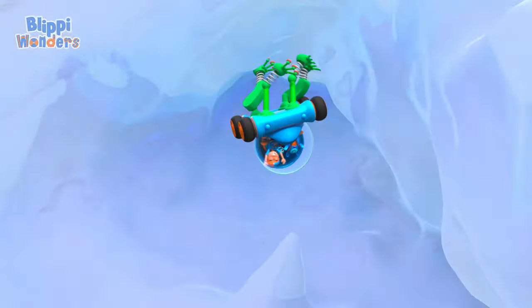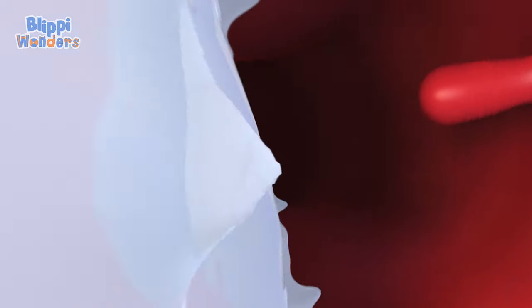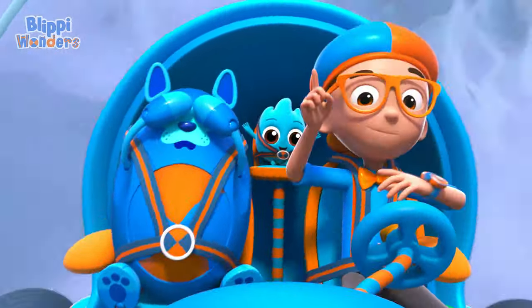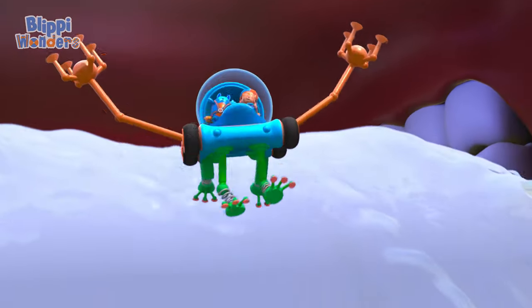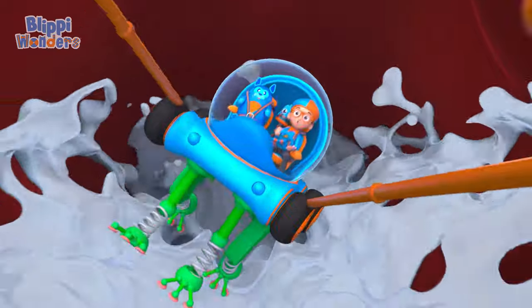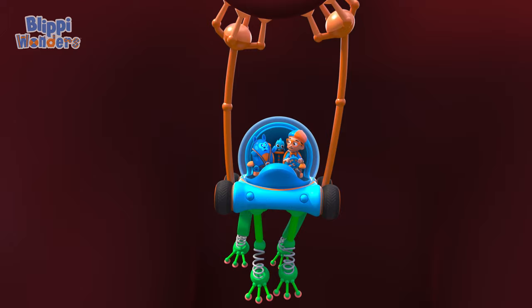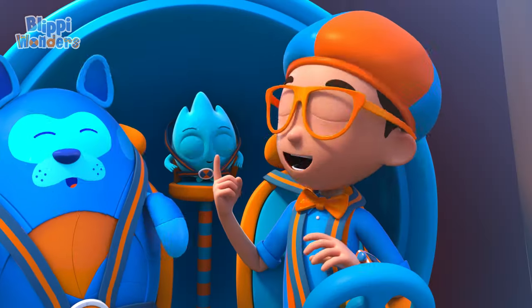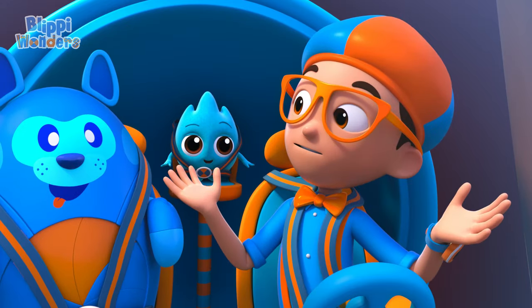Here we go again! Yeah! Whoa! I'm gonna need monkey arms. Monkey arm confirmed. Whoa! What's that? It's called the esophagus. We all have them. It's a long tube that connects the throat to the stomach. Woo! Esophagus. That's a fun word. E-soph-a-gus.